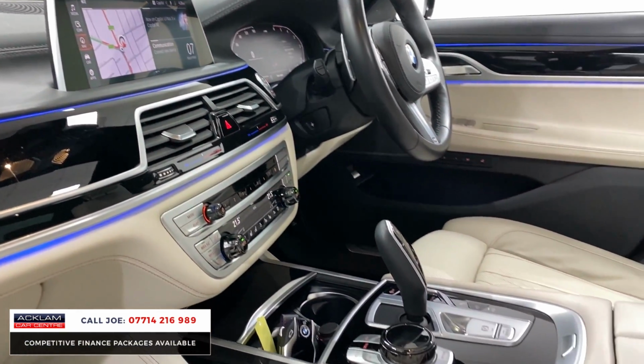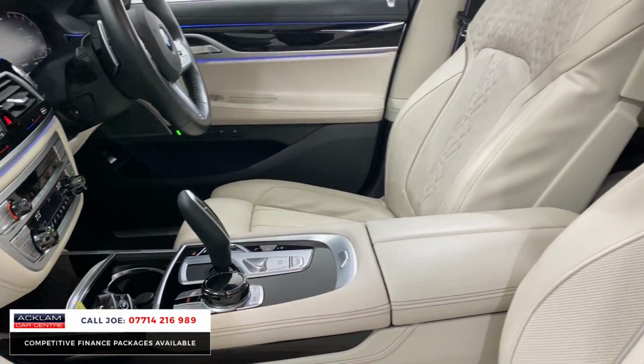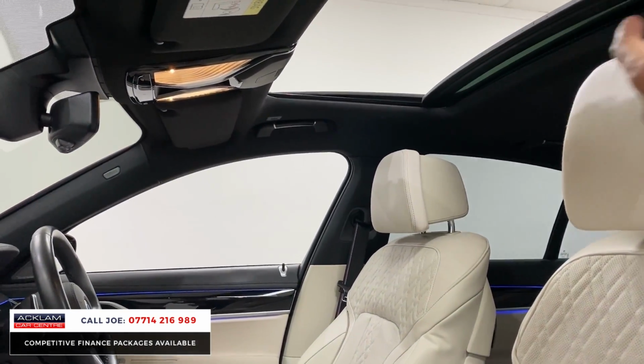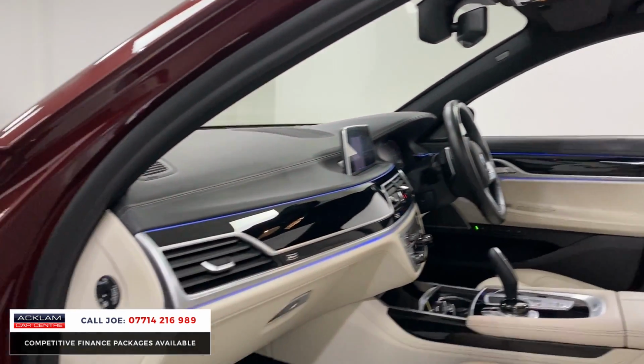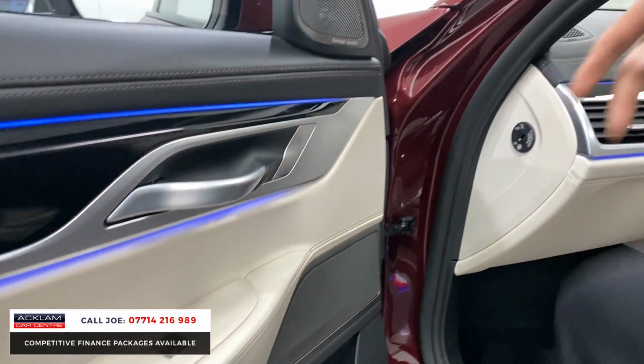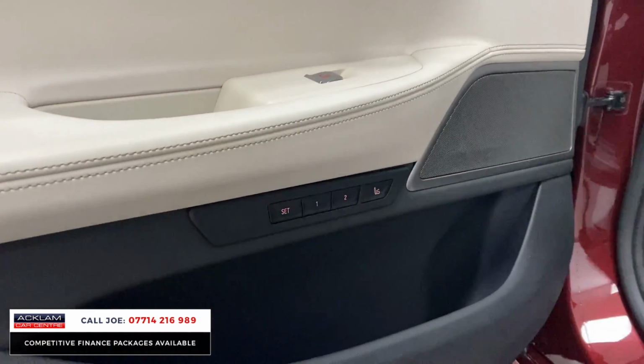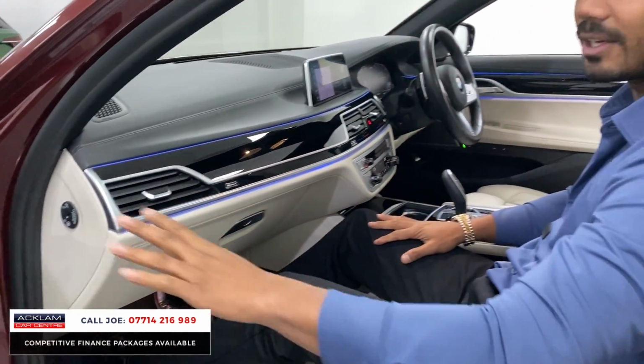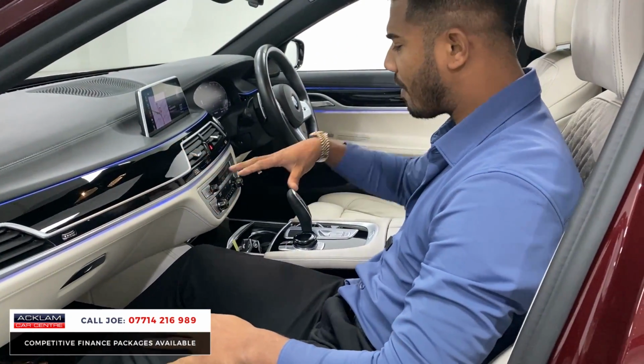So if you're in this car traveling, you know what? It's just the best feeling in the world. But then you have other things like the sunroof. There isn't many 7 Series out there with sunroofs. Harman Kardon sound system, which is the extra bespoke upgraded sound system. Memory seats, both for driver and passenger. You've got lots of lighting on the door card, the centre dash, around the footwells.